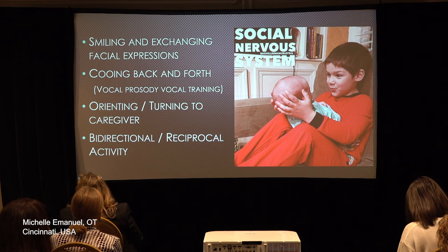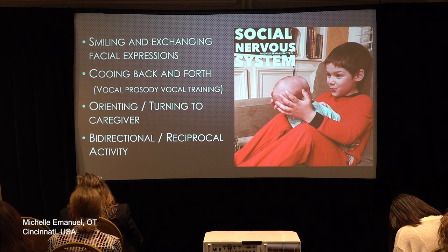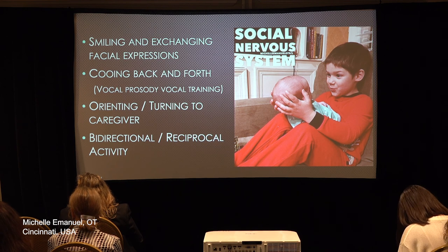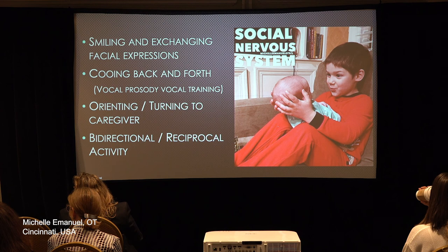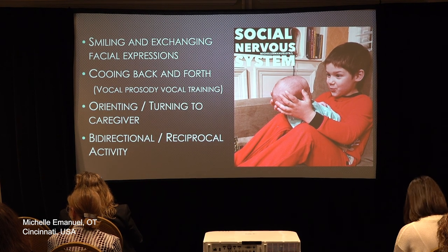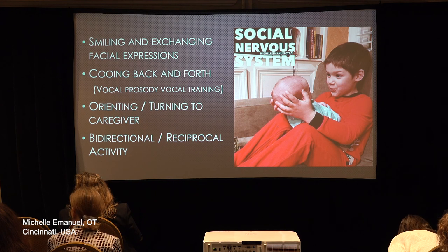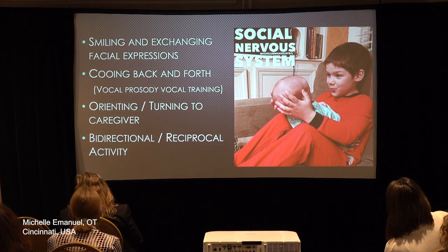Orienting to the caregiver is a really big one. How many of you are working with babies and notice babies have a head turning preference to one side? Almost all babies do right away after birth, because we have two sides and something to compare it to, and we've been in a closed container. But within a few days to weeks, three at the most, those head-turning preferences should clear up.